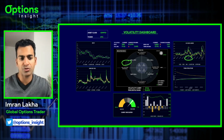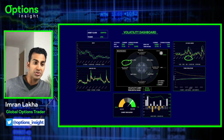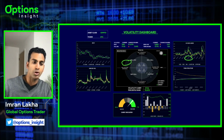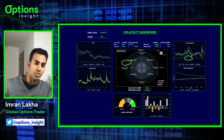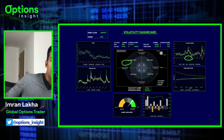Now, if we were to smash through 20K on the upside on Bitcoin for whatever reason, and if we were to smash through, say, 1,500 on ETH, then the game maybe changes and we start to see a pickup in vol on the upside and skew starts to reprice and things like that. But we kind of need quite a big catalyst to make that happen right now.